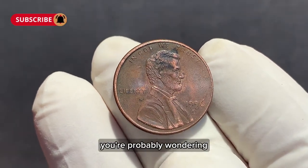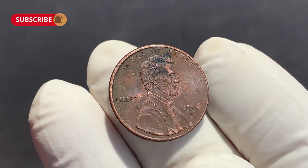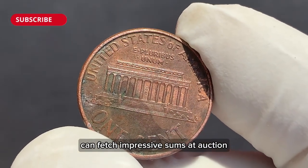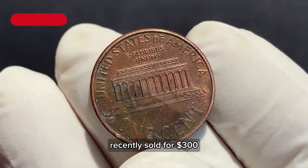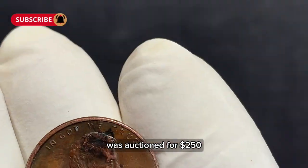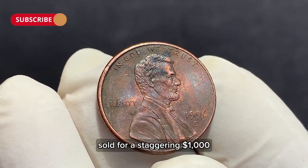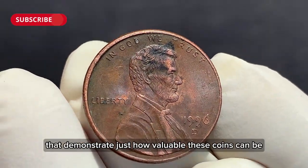Now, you're probably wondering, how much can one of these rare pennies be worth? Let's talk numbers. While most 1996 pennies are worth only their face value, error coins and those in exceptional condition can fetch impressive sums at auction. For example, a 1996 penny with a double die obverse error recently sold for $300. Another coin with an off-center strike was auctioned for $250. And a mint-condition penny, graded MS-67 by a professional coin grading service, sold for a staggering $1,000. These are real-world figures that demonstrate just how valuable these coins can be.